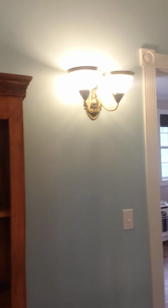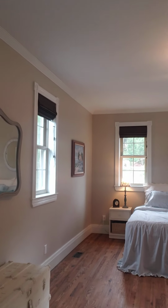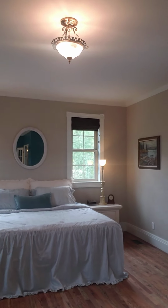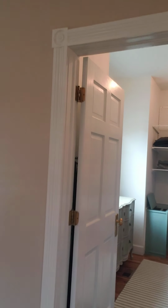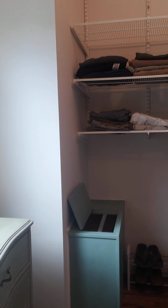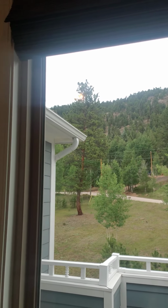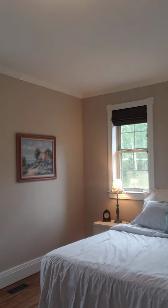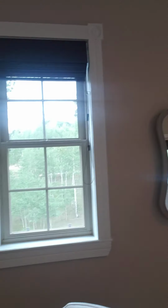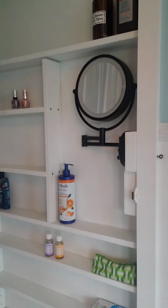Now we're gonna go into the master. So it's a double door master. King size bed, plenty of room. Huge walk-in closet. And they actually have a laundry chute that goes all the way down to the basement. Nice big window. So mountain views in your closet. How does that sound? And then to the master bathroom. Really nice medicine closet here.